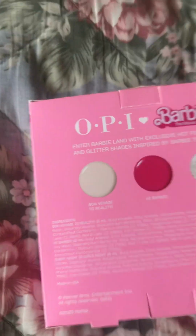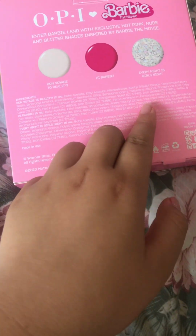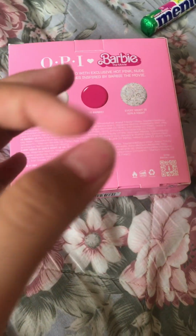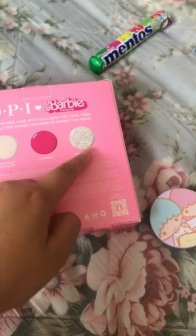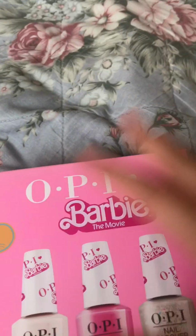And here is what it is, like, what its name is. And yeah, by the way, I did paint my nails. I did the Hi Barbie and the Every Night is Girls Night mixed together. I put this one on first and then I put this at the end. But yeah, I'm gonna get it out for you guys. You guys can see everything. Part of the Barbie movie.